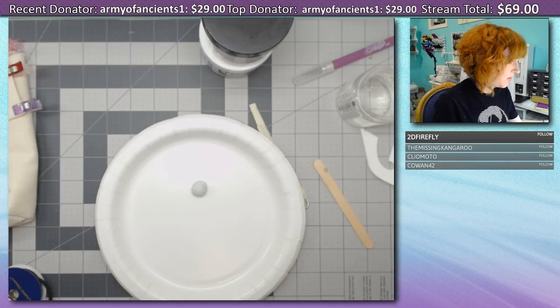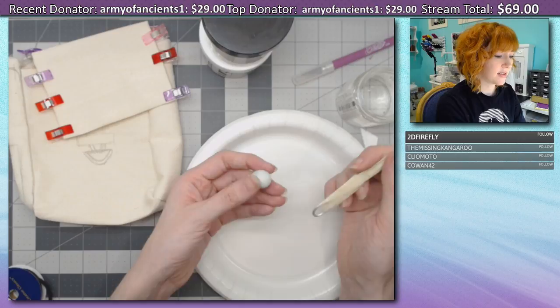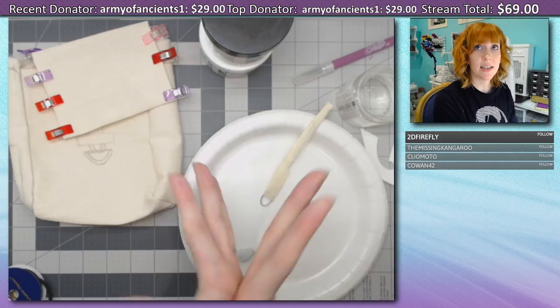So I've got my bag over here that's serving as my rough guideline for what I want this to look like.